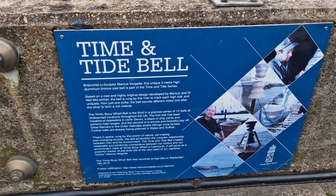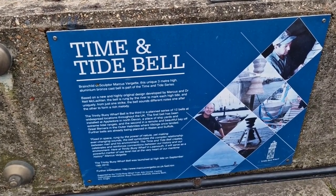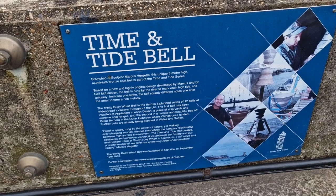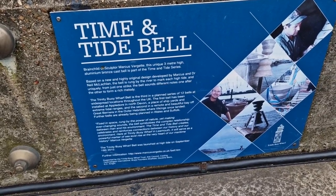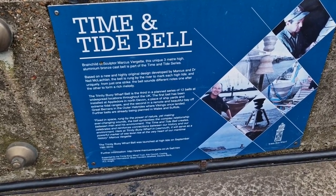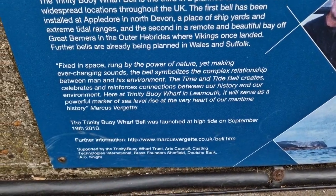Fixed in space, rung by a power of nature, yet making ever-changing sounds, the bell symbolises the complex relationship between man and his environment. The Time and Tide Bell creates and celebrates and reinforces connections between our history and our environment. Here at Trinity Buoy Wharf in Leamouth, it will serve as a powerful marker of the sea level rise at the very heart of our maritime history. Marcus Vergette. The Trinity Buoy Wharf bell was launched at high tide on September the 19th, 2010. For further information, see that link.